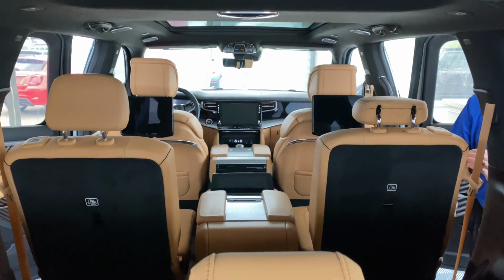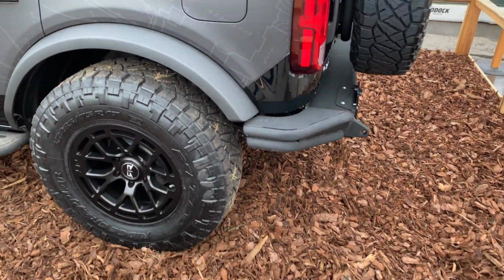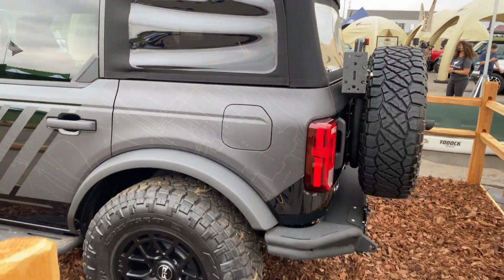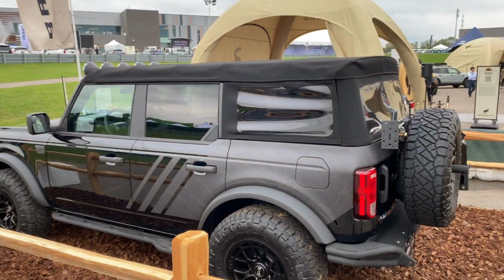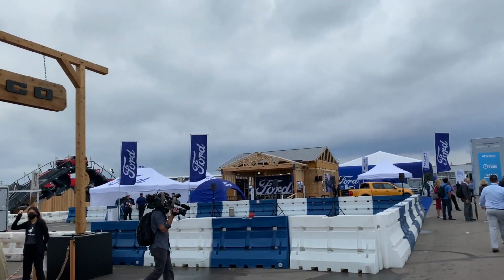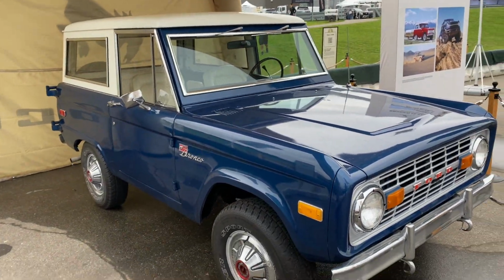I don't know as much about the Grand Wagoneer, but I was really excited to see this RTR Bronco. It looks like they actually lowered it a little bit, so that was unique to see. And it's absolutely beautiful. So this was a whole Bronco display, so we got to see Ford and all their new cars, as well as this beautiful old Bronco. So I was really excited.